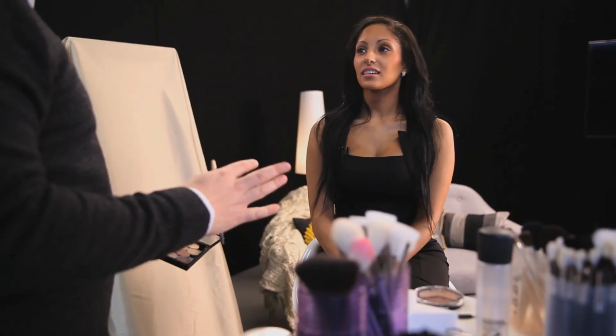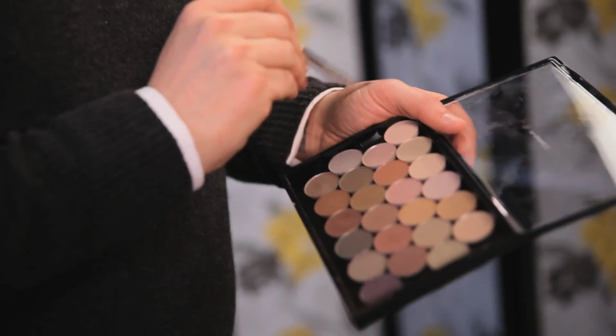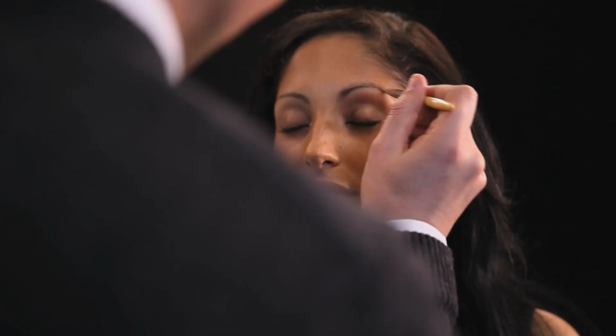So I'm going to fill in the brows just a tiny bit because the brows frame the eye and it just gives a little bit more structure. So is that an eyeshadow? Yeah, these are just plain MAC eyeshadows. Because we are doing a makeunder, I don't want them to be really, really groomed unless they have to be. And there isn't a lot of filling in to do anyway.